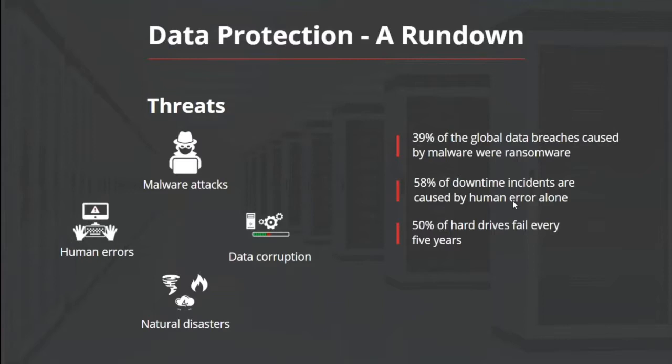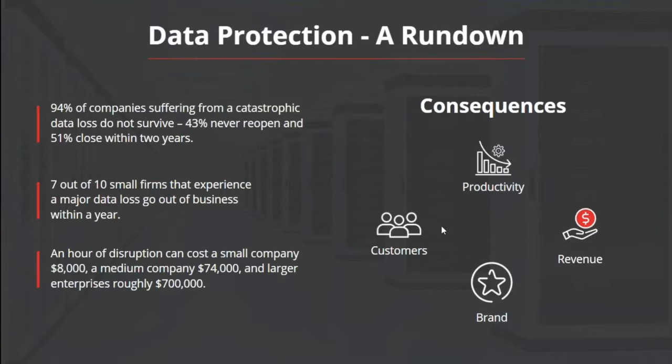I just picked out some of the threats, but along with these there are a lot of other threats that might make you lose your business critical data. So what happens if you lose your data? The consequences are the worst. Your business productivity may go down, and if it goes down, obviously your company revenue will go down. Data loss in your business will also lead to a reputation loss. Your brand reputation might go down, and obviously some customers might leave your business. These are the worst consequences if you lose your business critical data. And here are some of the stats.